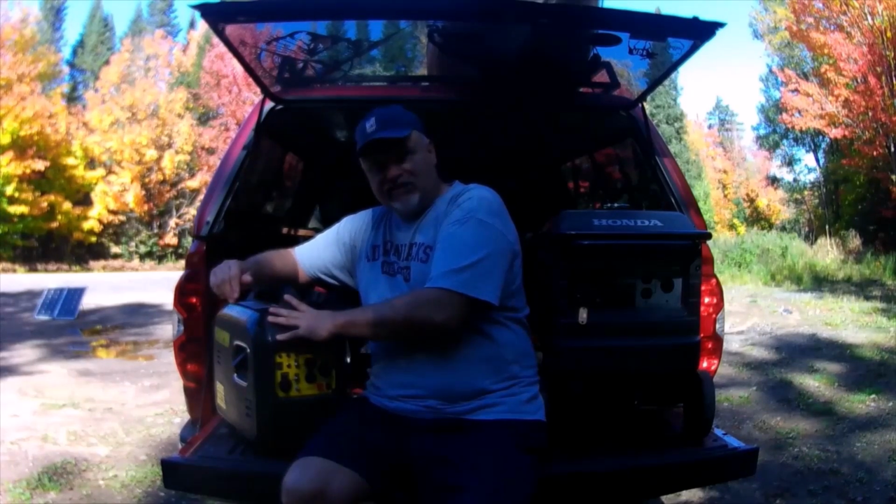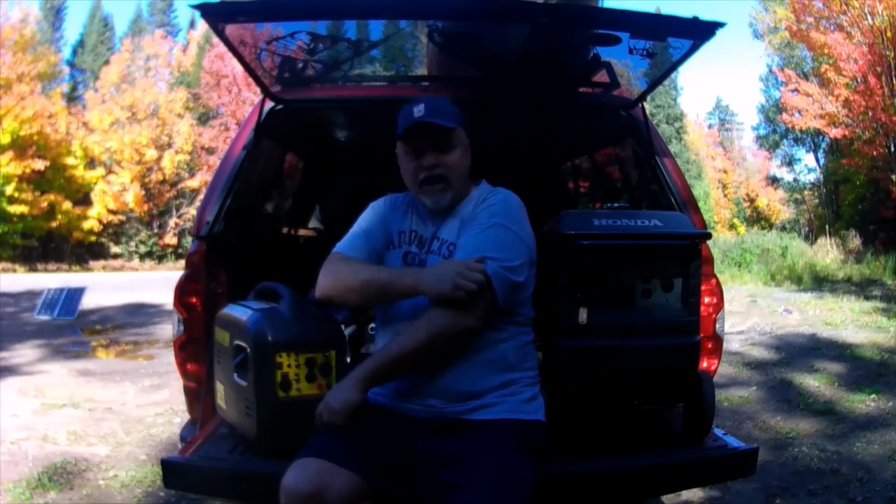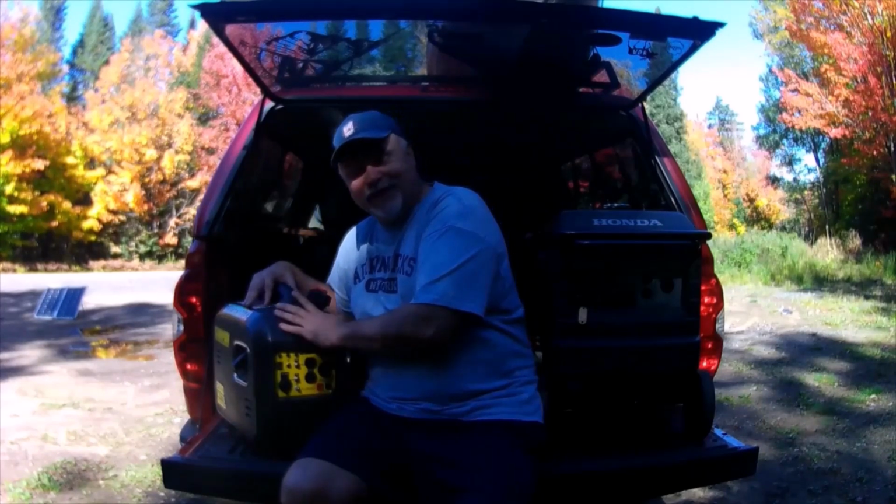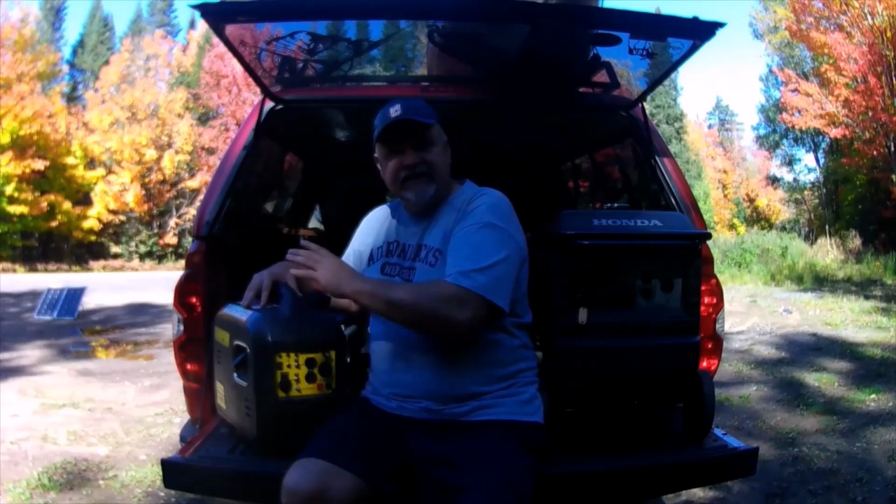A little generator like this at Tractor Supply is about $400. A Honda generator like this is about $2,000. But there are generators on the market that are quiet enough and good enough to run small items. If you want to run a heater, you're going to need a generator that's able to run the wattage of that heater. For example, if your heater's a 1,500 watt heater, you're going to want a generator that will run a 1,500 watt heater. This is a 2,000 watt generator, but the heater, if it's 1,500 watts, is going to be about the max of this generator. So you may want to get a generator that's more like 3,000 watts to run a heater.